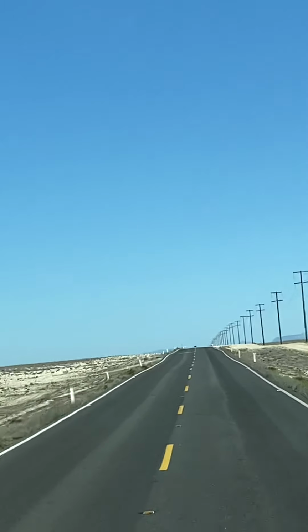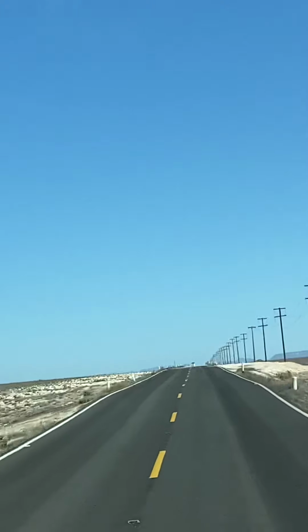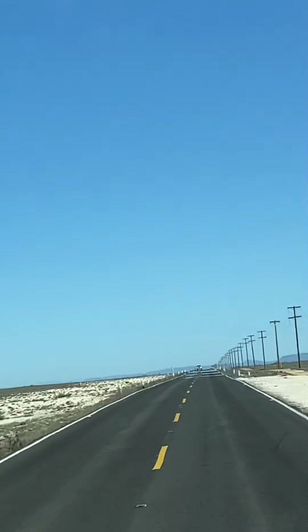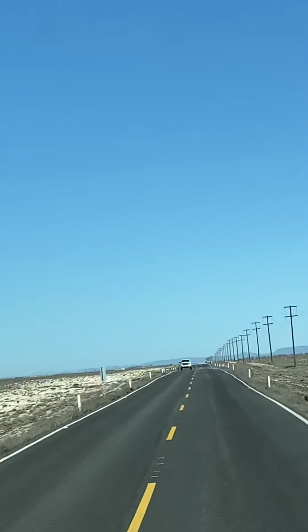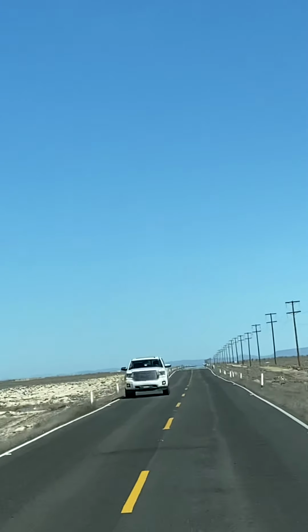Anyways, it's quite stressful. There's often goats or cows or steer just hanging out by the side of the road. You don't know if they're going to come into the road. So that's a little stressful as well. Yeah, so I find driving down here somewhat stressful.